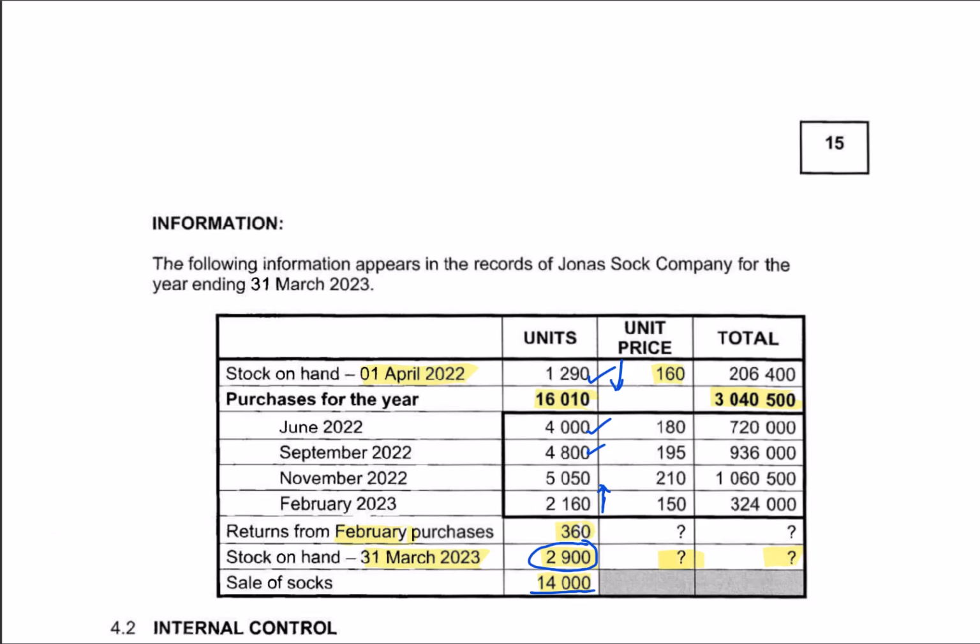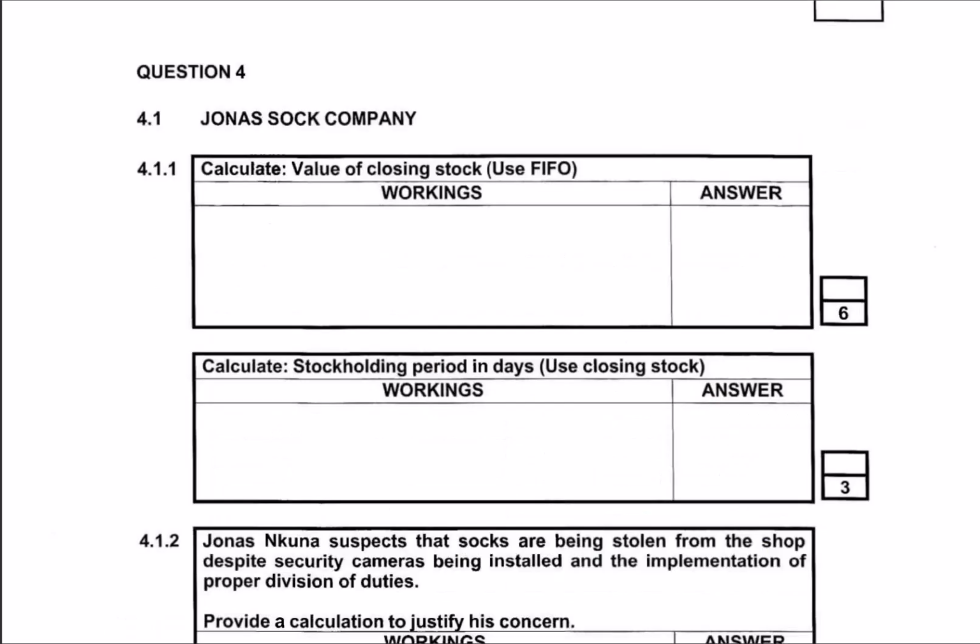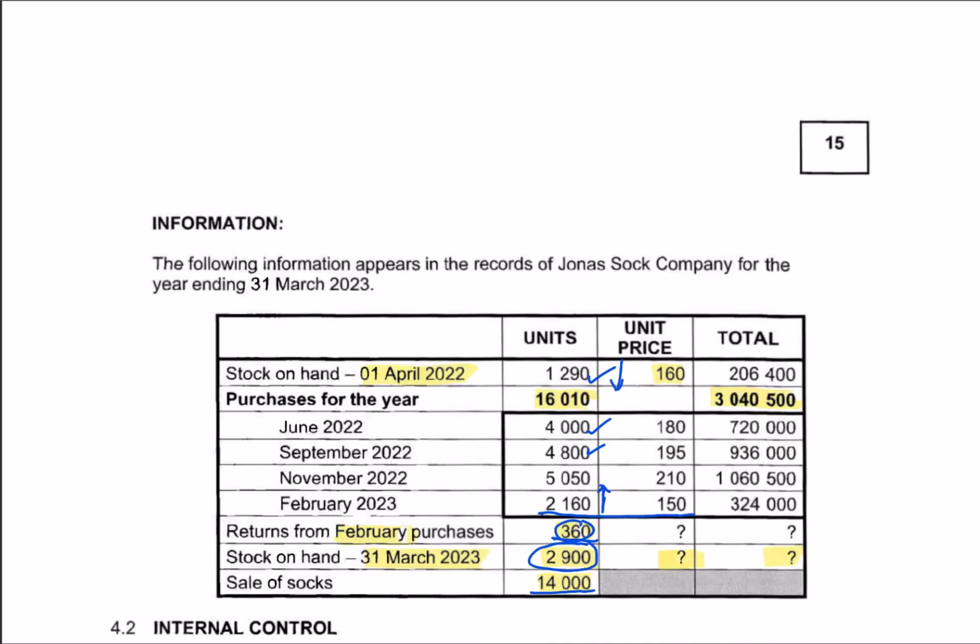Remember, the last stock to be bought should still be in our warehouse. So we have 2,900, but the last to be purchased was 2,160. But if you check, we have this return here. That means of the 2,160 that were bought, 360 was returned. So our closing stock should comprise this, minus the 360. So the closing stock will have 2,160 minus 360.